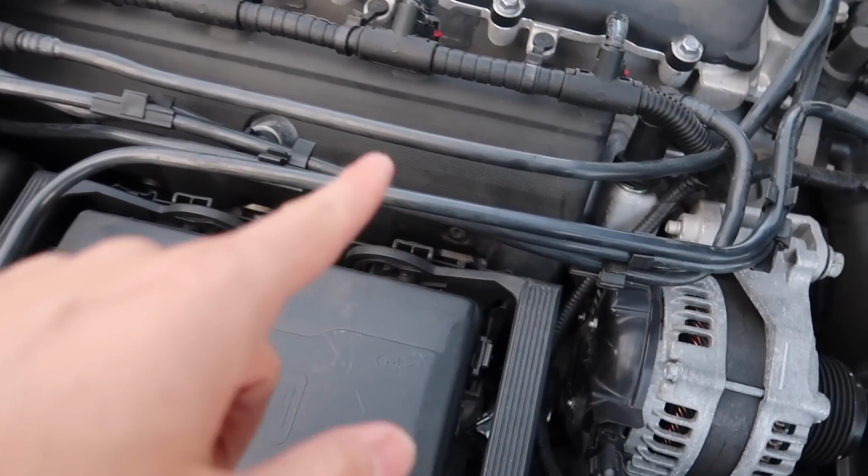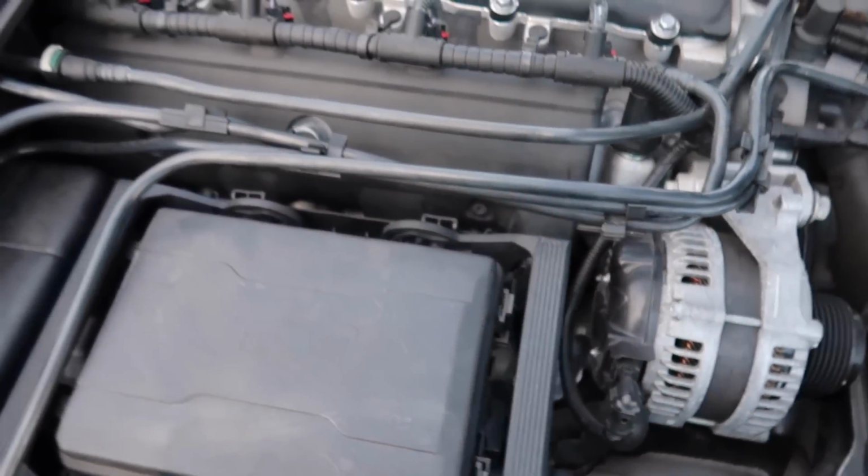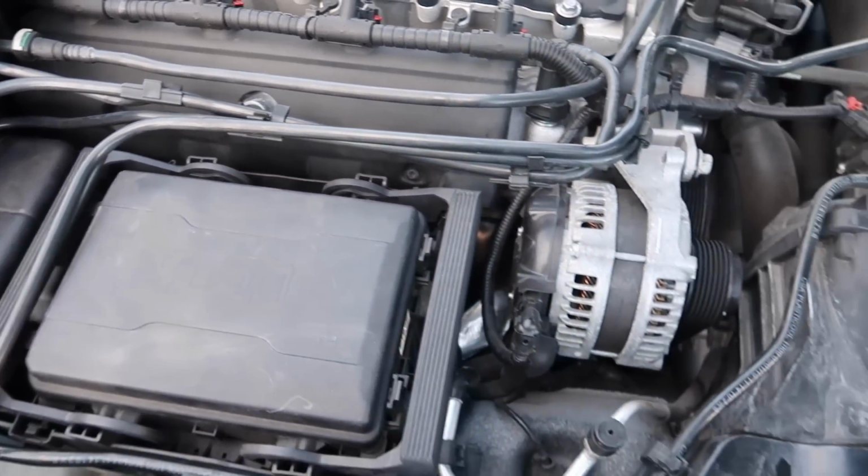So they did hook it up with one extra spark plug wire just in case I need to go ahead and swap it out or if anything does go wrong. If I get a misfire or anything, I'll make sure to let you guys know.